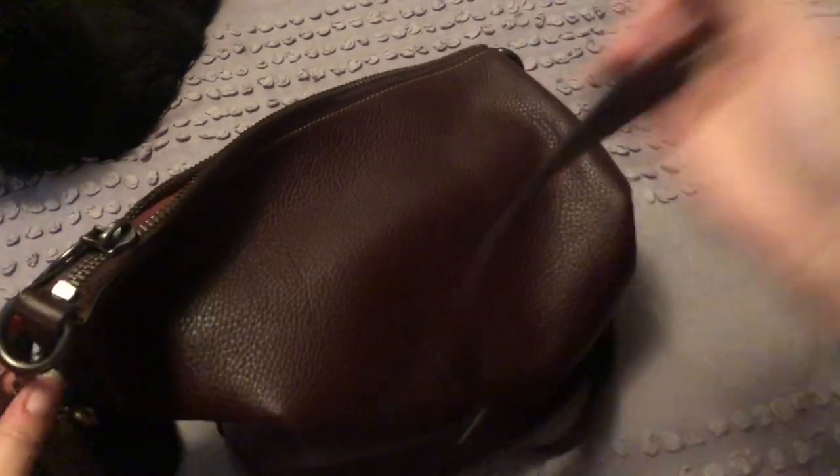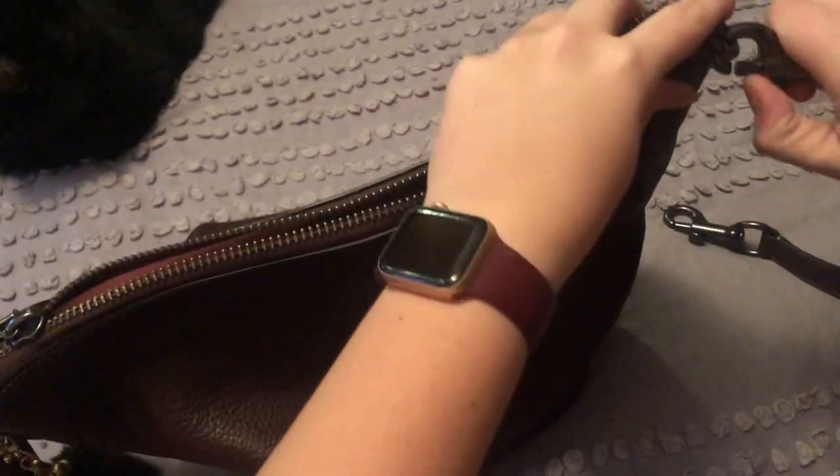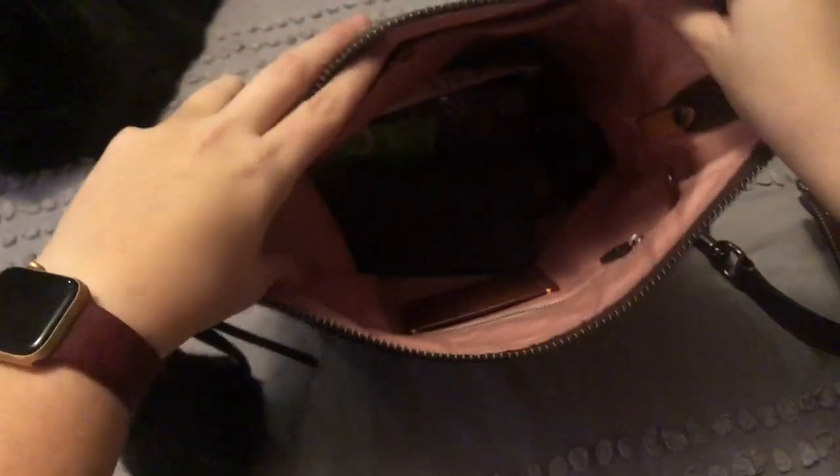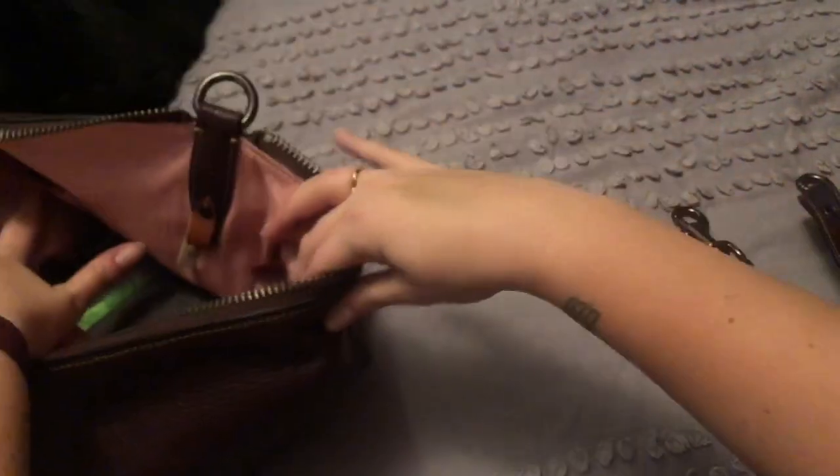I'm just detaching the strap here so it doesn't get in my way. So I'm trying to show you here what it looks like on the inside of the bag, but it's a little too dark for you to see, which is unfortunate. Maybe in a future video I can get a better shot of the inside. But as you can see, I'm going to start pulling stuff out here.